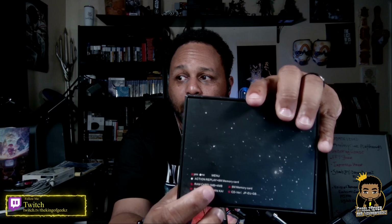Now the cool thing about the all-in-ones is, if you look back here in the back, it's gonna give me access to 4 different features. It's gonna give me memory and RAM support. So I got extra RAM right here, 1 megabyte to 4 megabytes, and then I'm gonna get 8 megabytes of memory. Now here's the thing: it makes any Sega Saturn region free. So if you have an American Sega Saturn, you want to play imports and you want to play backups, you get one of these, pop it in, you're good to go.